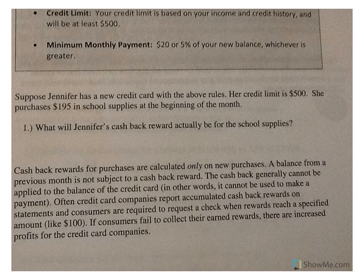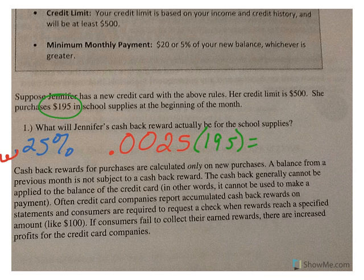If you remember, and I cut this off, but if you look at your gray box, it says purchases that are part of your first $1,500 earn 0.25%. So we need to change that to a decimal. Two to the left means we are playing with the decimal of 0.0025. That much of her purchase is cash back. Her purchase was $195, so I'm going to multiply 0.0025 times the $195 that she spent. Because we're dealing with money, we will round to the nearest penny. Jennifer earned 49 cents in cash back.